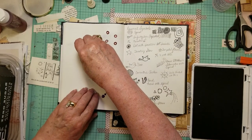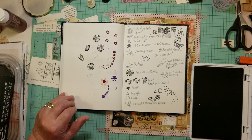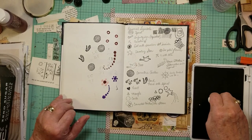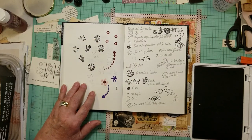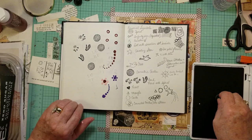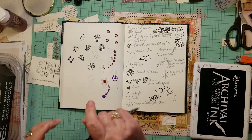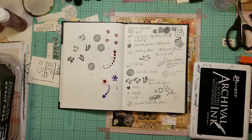And I love that. And then I have one that's a flower. Now this is a four-petaled flower, but I think it's really pretty. And then the last one I have is, oh, I have this hand too. What I would do with that hand is, since the center doesn't stamp, I put a spiral in the center. And I really like that.